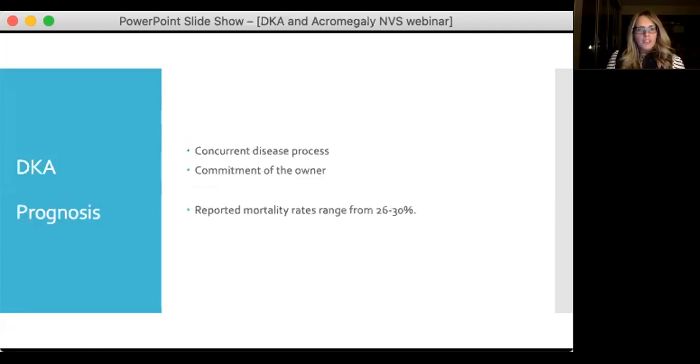With the prognosis, a lot of the studies that look at DKA say that DKA in itself is not a negative prognostic indicator. It's really the severity of the concurrent disease process and the commitment of the owner. So reported mortality rates range between 26 to 30%. That's not insignificant, but most patients can actually do pretty well with various intensities of treatment.